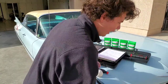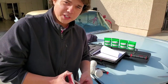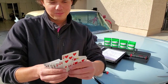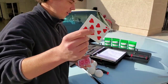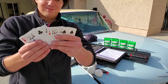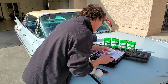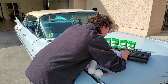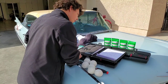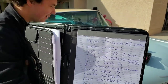So that's our first one going to Eli. Here we go, we're rocking the coffee. If you don't want coffee, just let me know, and I can always give it to someone else when I reach out to you. Eight of hearts. No hearts. Ace of spades. Adrian Calaquim got coffee. Thanks, man. Beautiful.